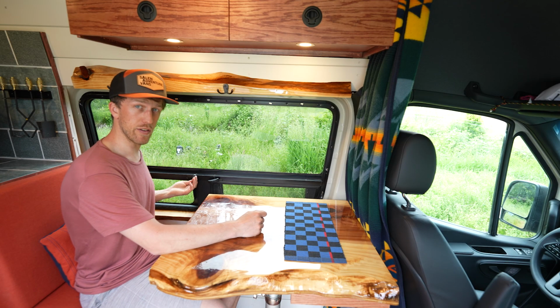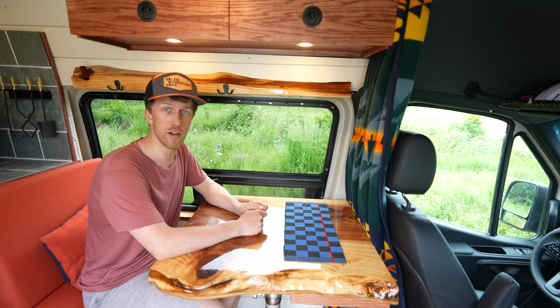This window you can open and close here on both of these guys. And if you turn the fan on in the ceiling, it creates a nice draft.